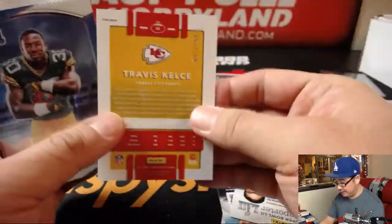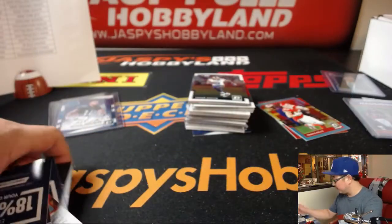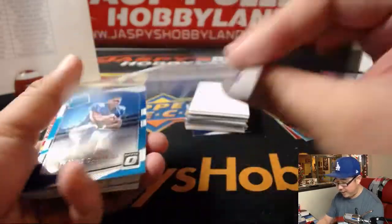There's Travis Kelce out of 299 for the Chiefs. Matthew Stafford out of 199. That'll go to the Lions.